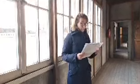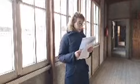The invasion of one country after the other, though, comes to a halt when the Nazis try to invade the Soviet Union.